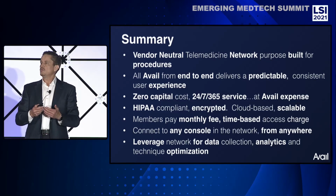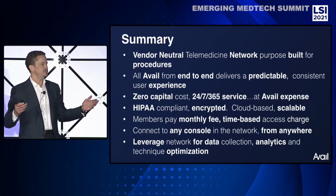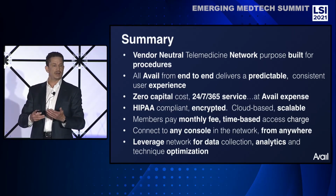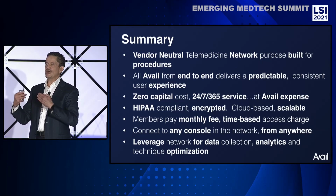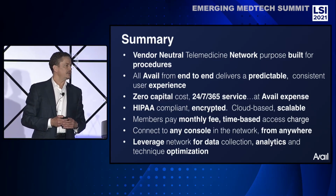And finally, we're looking at this as an opportunity to create a network of access points in these 70,000 procedure rooms we believe to be in the United States across ASCs, rural hospitals, acute cares, teaching hospitals, across clinical specialties, and we look to that as a node to be able to create data collection and data management and optimization opportunities.